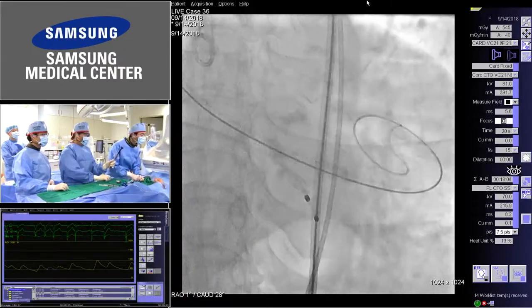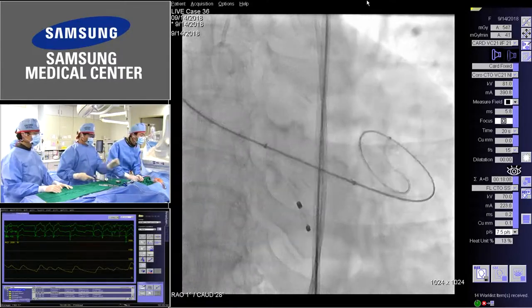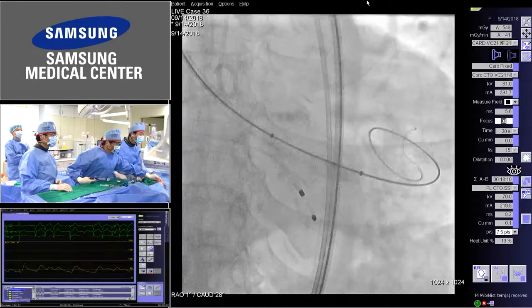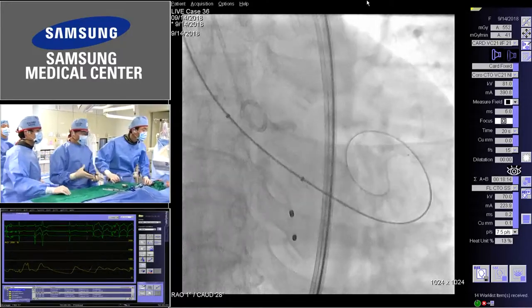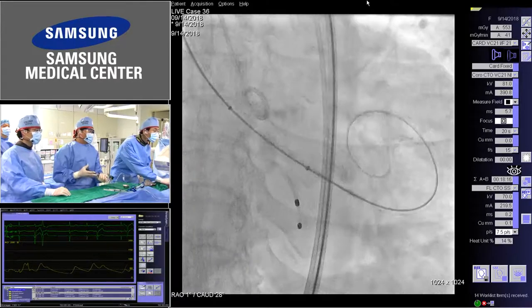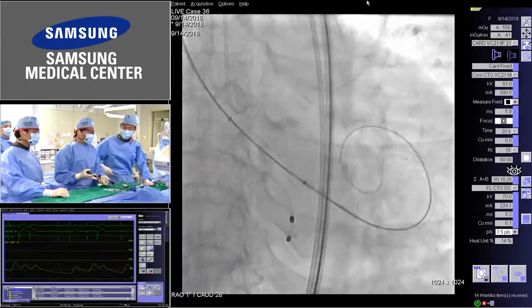Okay. Injection 준비? You need a little pullback of the balloon. Sure. Okay. Here. What's the balloon size? 20. Okay.